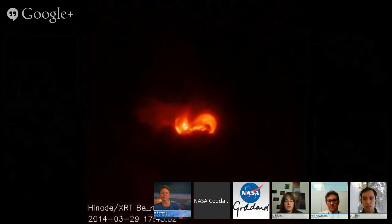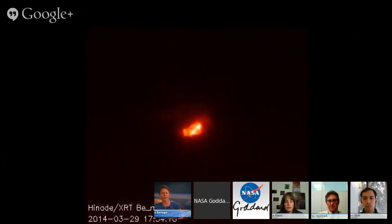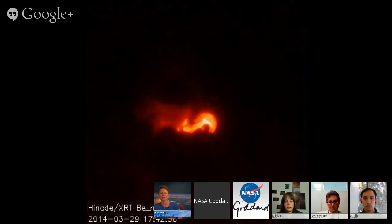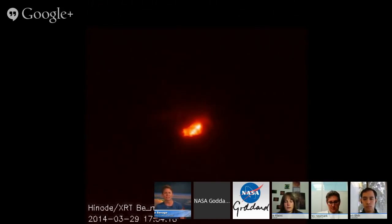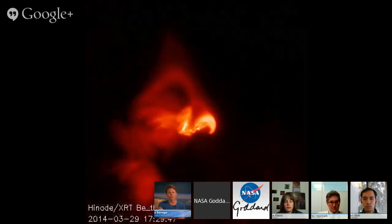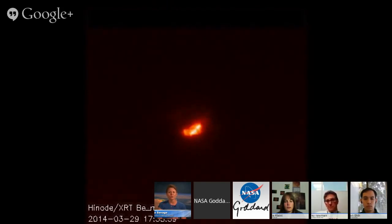And then with XRT, there's also a movie with the X-ray telescope showing the fields evolving through the corona. So this is really hot temperature plasma, or solar material. We're looking at more or less 10 million degrees, and you can see how the fields evolve and move upward through the atmosphere as the flare evolves. So basically with Hinode, we're able to see a lot of the evolution of the flare going from the photosphere up through the chromosphere and into the corona with one observatory.